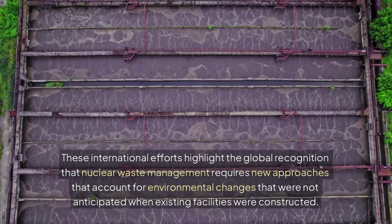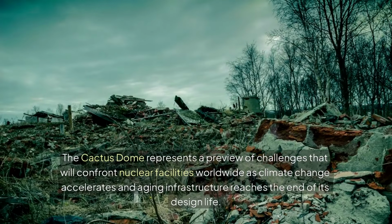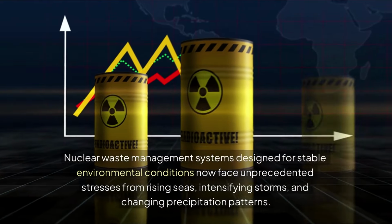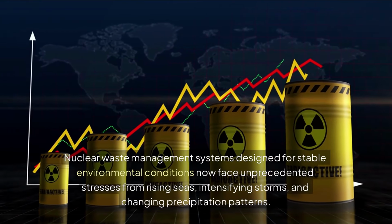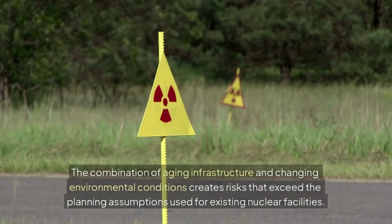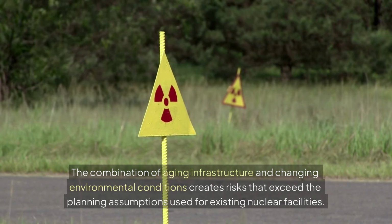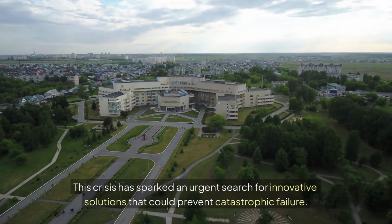The Cactus Dome represents a preview of challenges that will confront nuclear facilities worldwide as climate change accelerates and aging infrastructure reaches the end of its design life. Nuclear waste management systems designed for stable environmental conditions now face unprecedented stresses from rising seas, intensifying storms, and changing precipitation patterns. The combination of aging infrastructure and changing environmental conditions creates risks that exceed the planning assumptions used for existing nuclear facilities. This crisis has sparked an urgent search for innovative solutions that could prevent catastrophic failure.